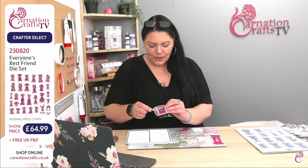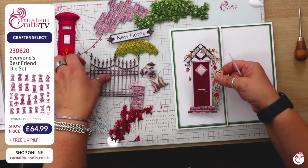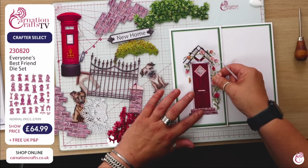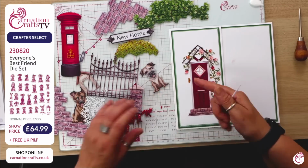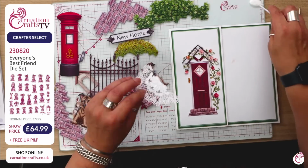Right, let's put all these little elements onto here. Now I'm starting out with a little door, and I'm going to put the gate at the other side, so it's going to come through. I'm going to place it slightly higher and just over to this side, so I've got the spacing correctly and I can work out a grounding device for it. But I want to tuck some elements behind, so I'm not too quick to stick everything down completely.